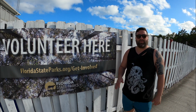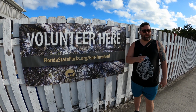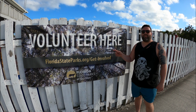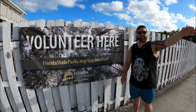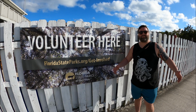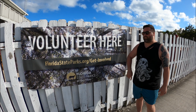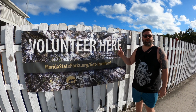Now, I'm not personally from here, but when you are here, or if you do have some time to spare, here at Oleta State Park, you can actually volunteer your time, and that is in a range of things. Helping with the gear, helping with the kayaks, the paddle boards, helping out in the shop, or actually just cleaning up the grounds if that's something that you're into and you like being in this environment. So if you do get the chance and the opportunity, make sure to stop by one of the state parks here in Florida, and sign up and volunteer.